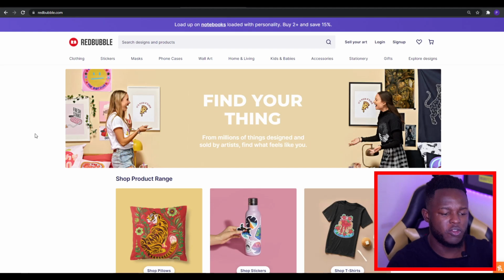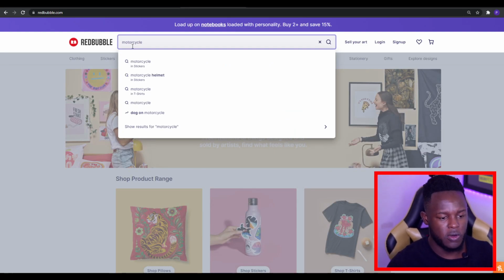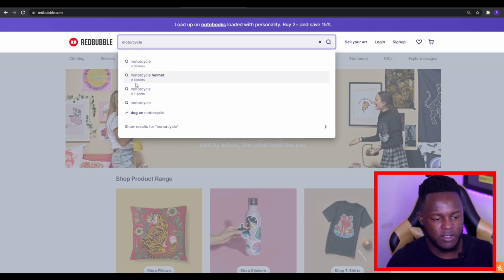And to give you guys a compromise, because I know a lot of you guys will still want to do your own thing, jumping onto Redbubble, let's say you search a hobby or something you're interested in. So it could be motorcycles. So you look through to see if there's anything related. Here you can see it says dog on motorcycle, and it's something that's trending.